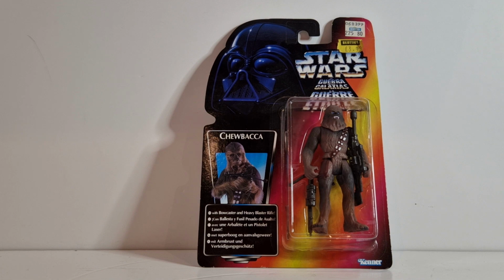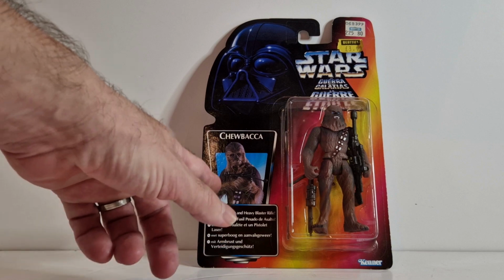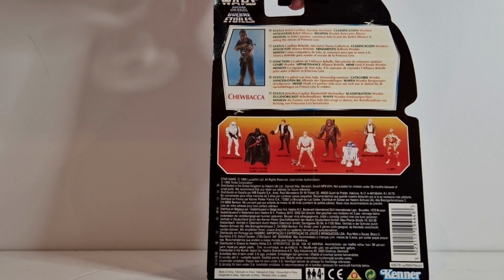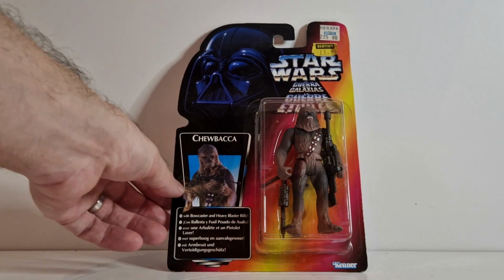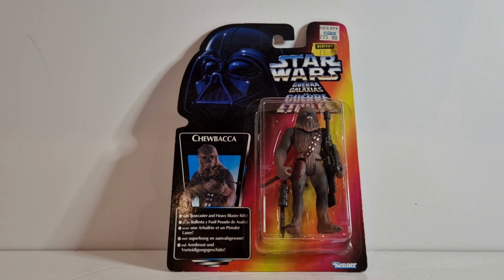But yeah, again, I think heavy on the torso. Don't think he was too much taller than the other figures, so he's pretty much the same size. The picture in there comes with his bowcaster heavy blaster rifle, and on the back you've got the more information, and like I say, the rest of the figures in that wave. But yeah, overall not too impressed again. But again, nostalgia tug. Like I say, he looks more like a werewolf, and I don't really have too much more to say about that. So I shall crack on with the next character.